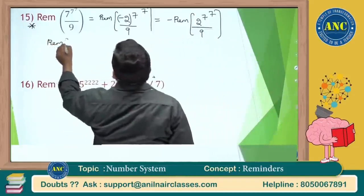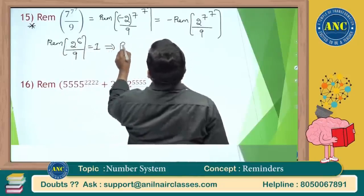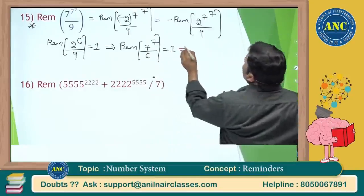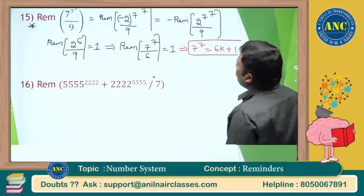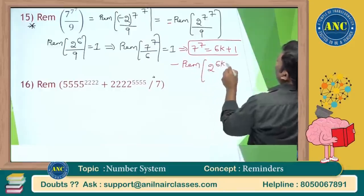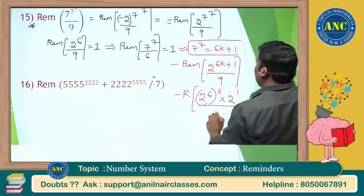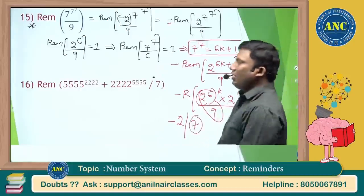Which power of 2 when divided by 9 gives remainder 1? 2^6 divided by 9, the remainder is 1. So divide this power 7^7 by 6: 6 1s are 6, remainder is nothing but 1. So 7^7 equals divisor into quotient plus remainder, 6k + 1. Don't forget there is a minus outside: minus the remainder of 2^(6k+1) divided by 9. So minus the remainder of (2^6)^k into 2^1 divided by 9. This gives minus 2. Don't forget the minus. Answer is nothing but 7.